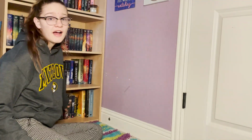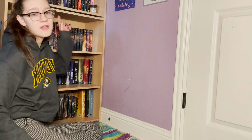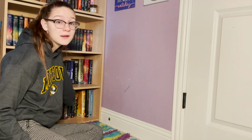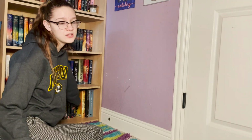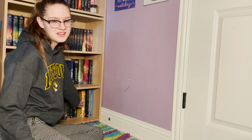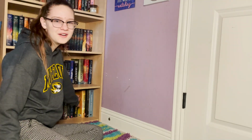Over here I have the paperback versions of Throne of Glass that I had replaced up there with the hardcover. I have the Pegasus books, which are books from my childhood that I keep here because they were good. That's just it, and I enjoyed them. I have Good Omens, which I love, and I would put it higher up, but it's so small that it just kind of ruins the vibe. So I keep it down here.